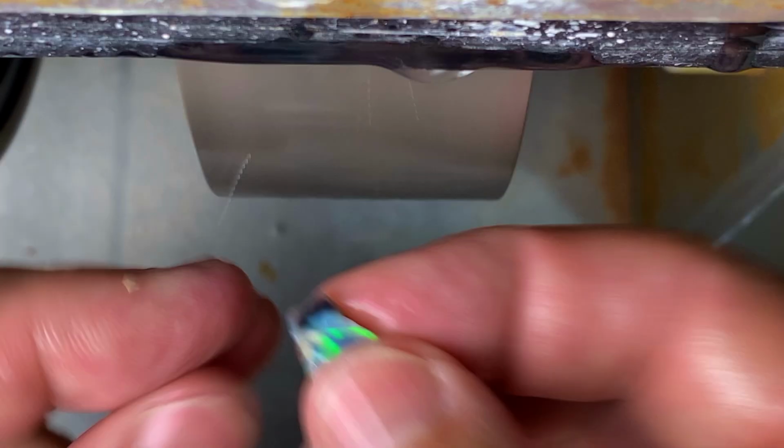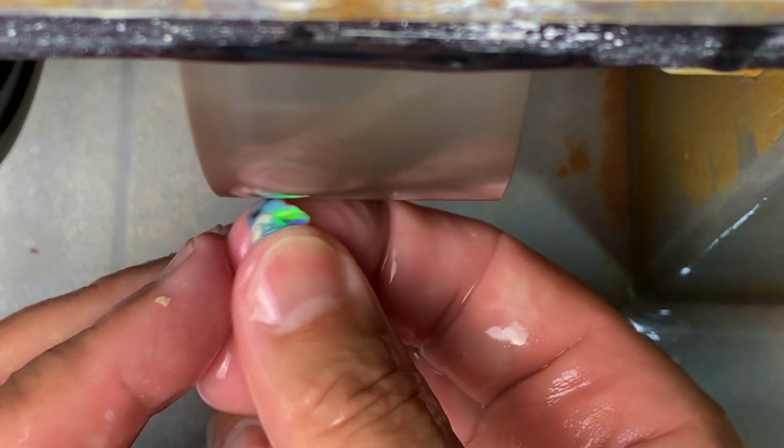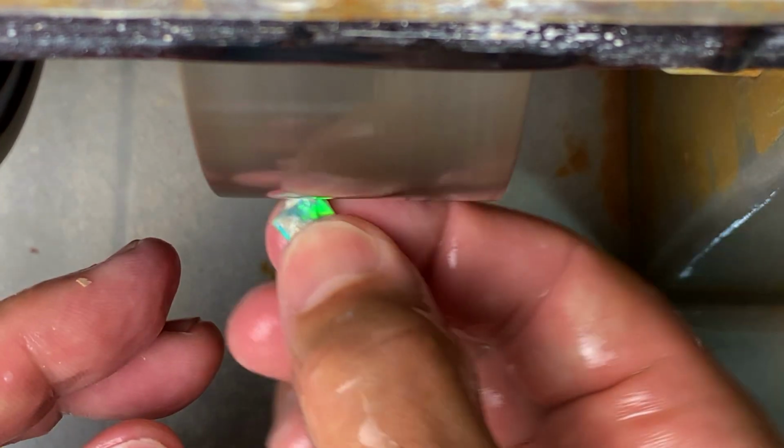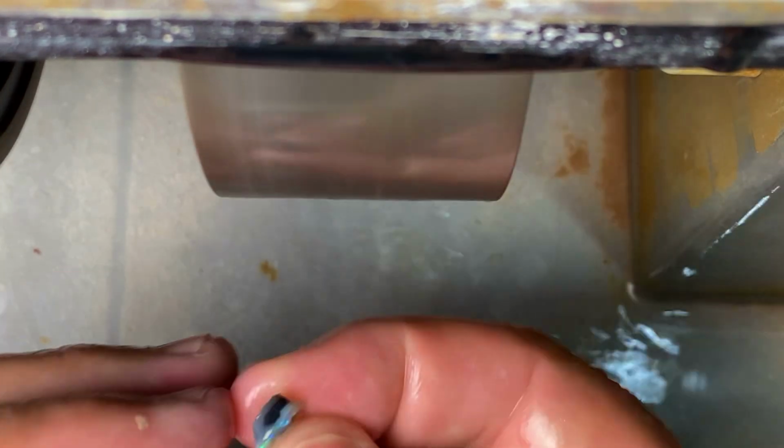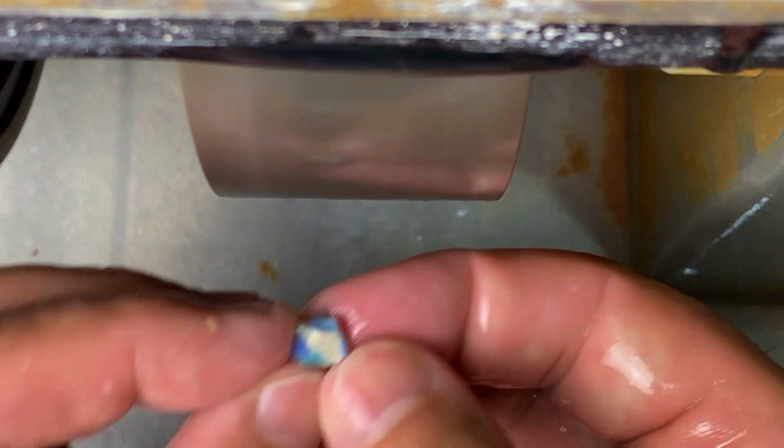Whoa, what we've got here. That is bright. That is crazy bright, isn't it? An easy one. Hopefully just the sand needs to clean up. And that is crazy. I mean, 3 so far, big success. This one is another success.